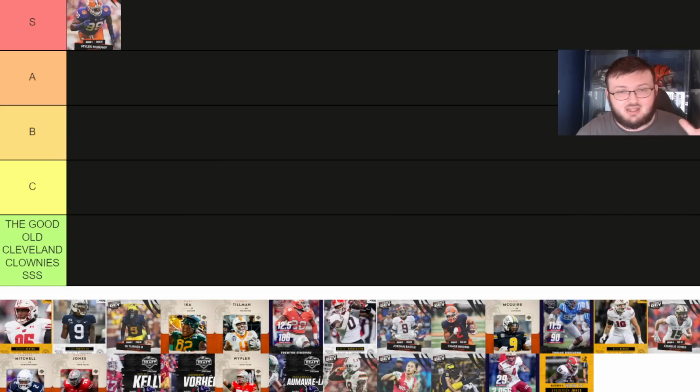But amazing pick. S plus tier pick. And then the second thing about it is, of course, he's not gonna cost that much. And if he develops into Myles Garrett one day, it's gonna be nasty.